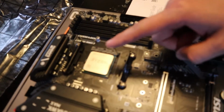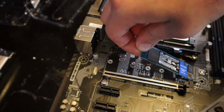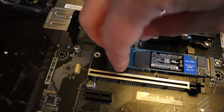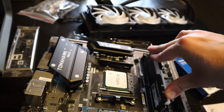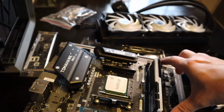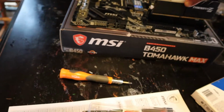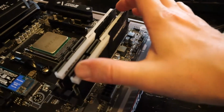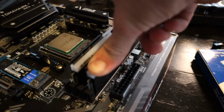In there. And then that. Lock down. Now it's locked down. You can see there's a notch that slides in. Click. Click, click.